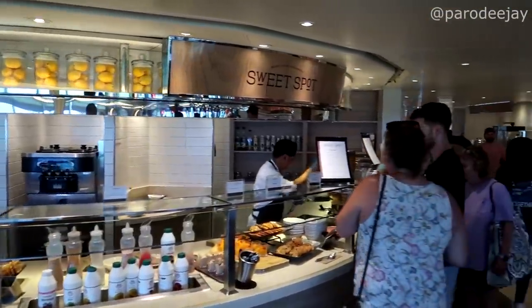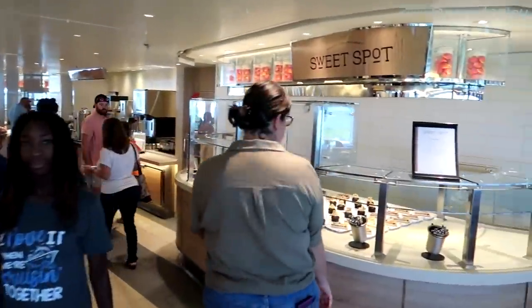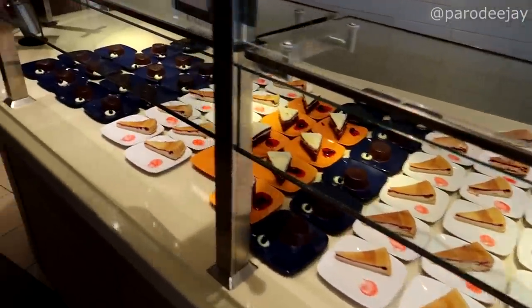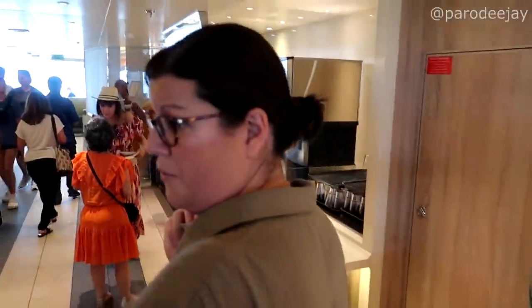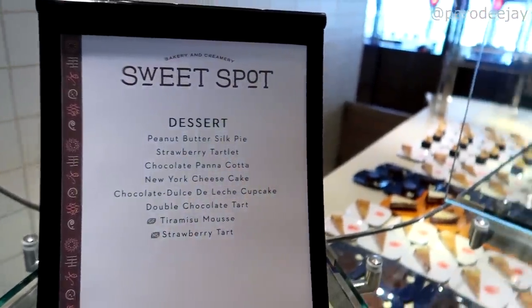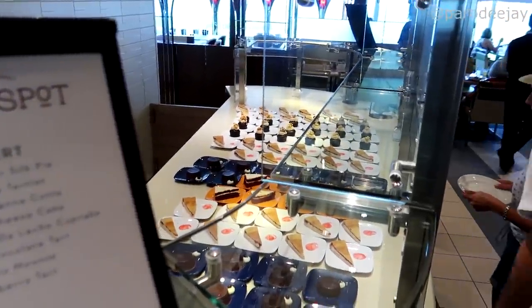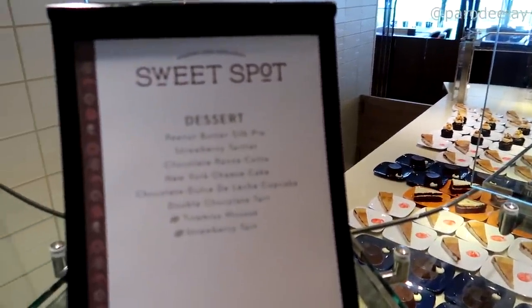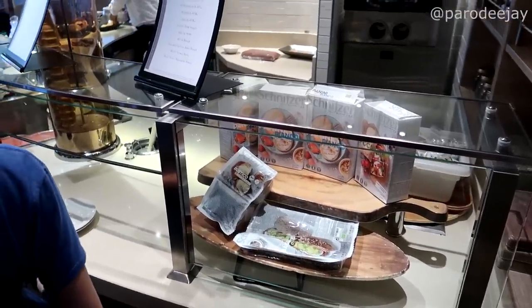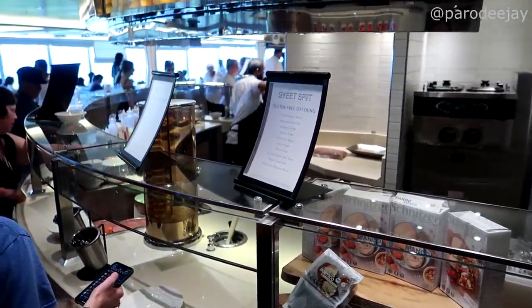Sweet spot. Okay, I see cookies. I see other things that are like cakey and cookies. Ice cream. There's the official sweet spot menu. So this was kind of a grab and go. Most of their buffet concept actually looks like they serve you, and apparently that's the way it's always been. Here on the other side at the ice cream part, they've got gluten-free and vegan.